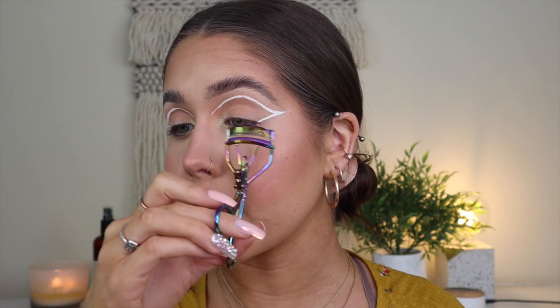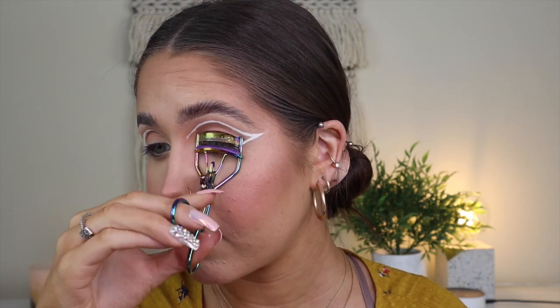Alright, so we're back and both eyes are lined. I'm really liking the way this is coming out. It's super different and graphic, and I just think it's really fun. Next, I am going to go ahead and just curl my lashes. Obviously, just use any lash curler that you have. I am going to take my Maybelline Falsies Lash Lift Mascara and just apply a little bit of that, nothing too exciting.